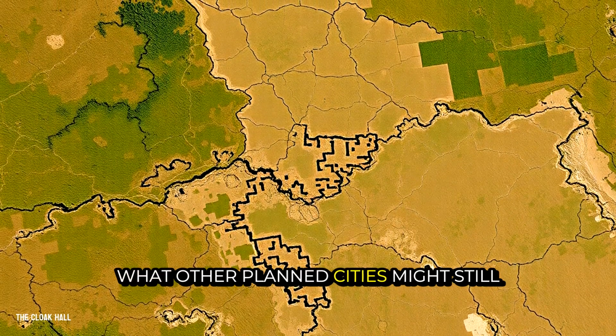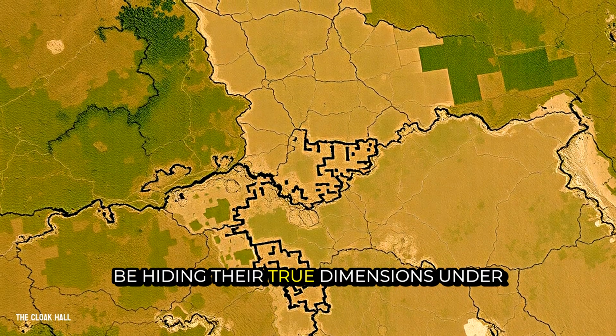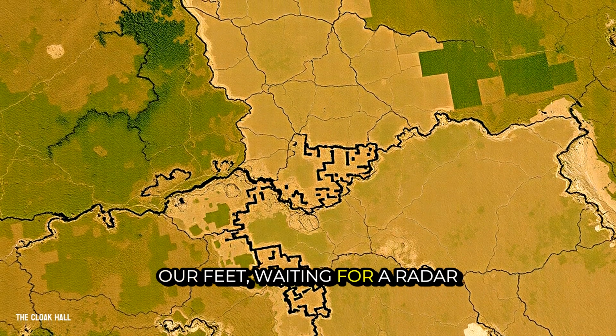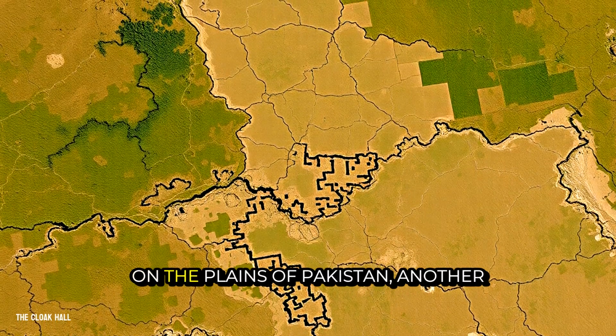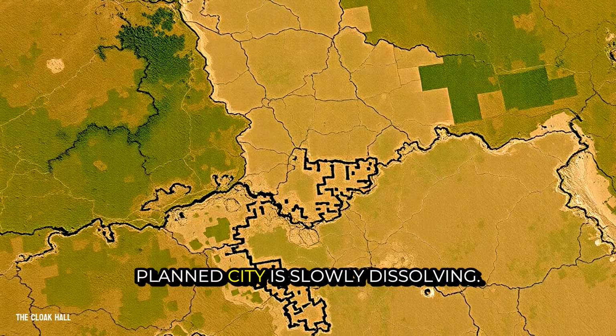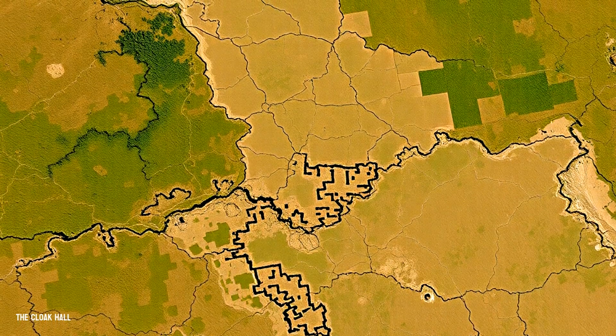What other planned cities might still be hiding their true dimensions under our feet, waiting for a radar pulse to reveal their original blueprints? On the plains of Pakistan, another planned city is slowly dissolving.